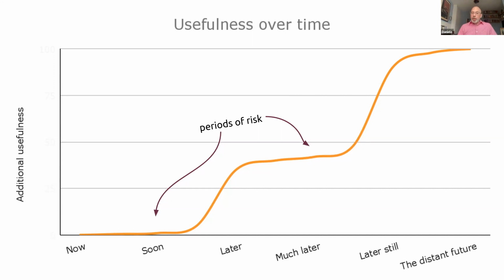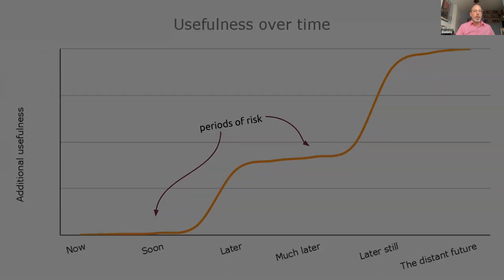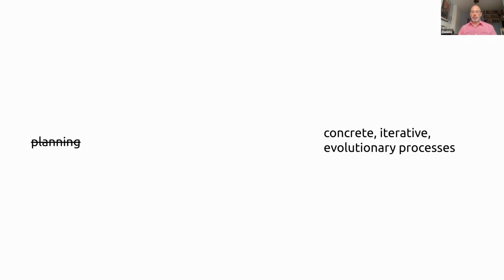And why did that happen? It's because I fell for some software industry propaganda. And I'm not against planning. I think there are plenty of cases like children's parties and bank robberies where I would not do it without planning in minute detail. But in documentation, I think planning can take a back seat, and we can allow ourselves to be led by concrete, iterative, evolutionary processes.